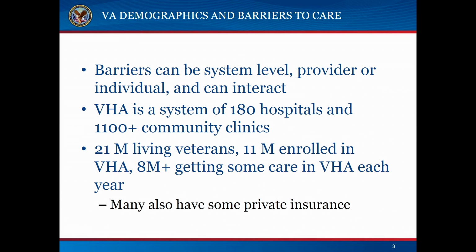There are, in round numbers, 21 million living veterans right now. There are about 11 million of those that are enrolled in the VHA to receive health care. And we've seen over 9 million of them, and we think that about 8 million are going to come in through our doors this year. And the daily volume is just huge.